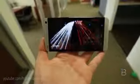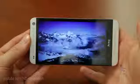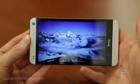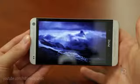Next, let's jump to the screen. This thing is an absolute beauty. I thought the screen on the DNA looked good, but wow, 469 ppi is absolutely incredible. And it's a little bit higher than the DNA because it's only a 4.7-inch screen and not a 5-inch screen.